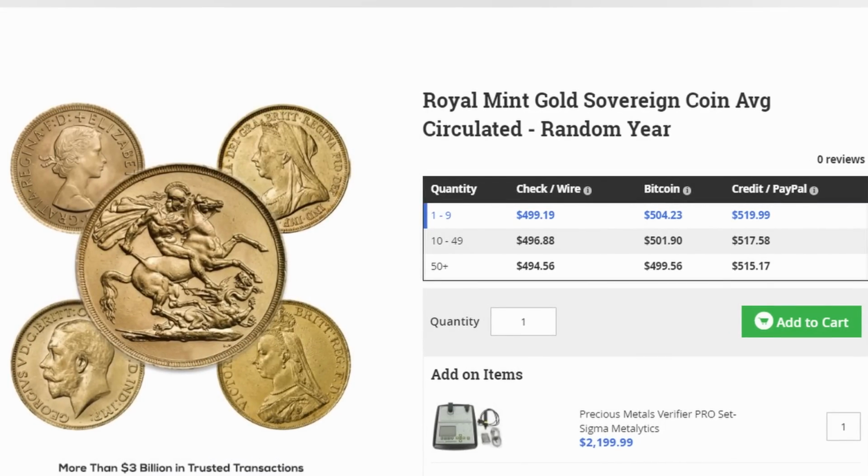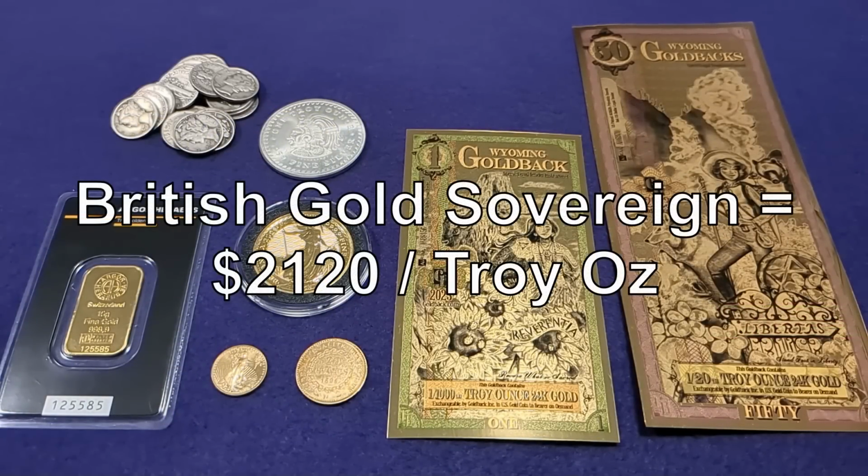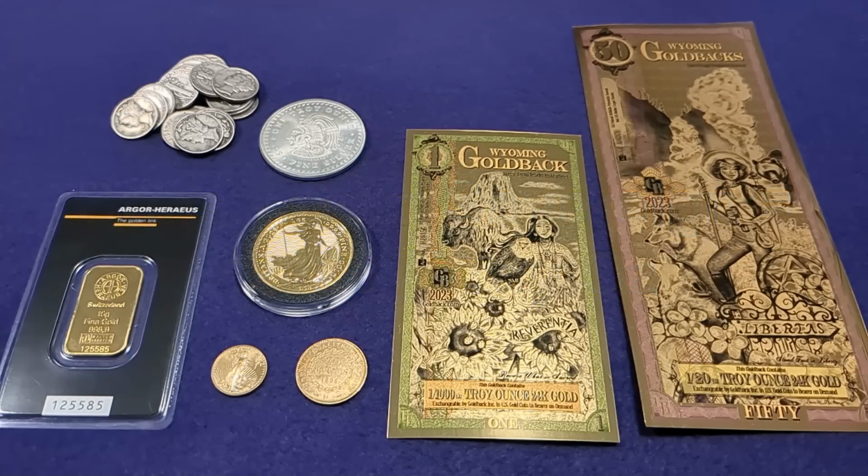These sovereigns actually are 0.9167 gold. They're not 90%, a little bit higher purity than that. They contain 0.2354 troy ounces of gold. And if you do the math, you're paying about $2,120 an ounce for a British sovereign coin, which is just under a quarter ounce of gold. And that's a pretty good price considering that it is a smaller gold coin, and also that it's something old. It's a piece of history.